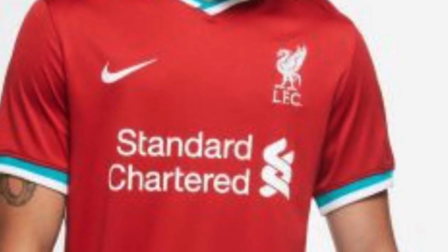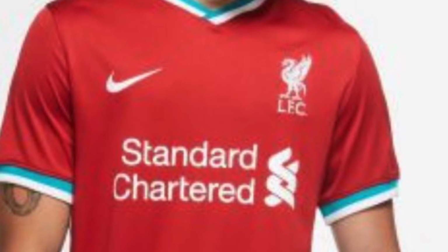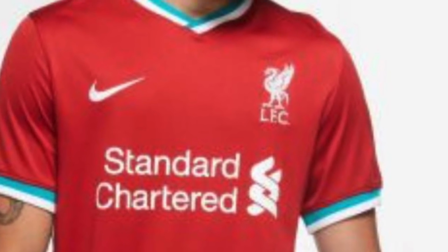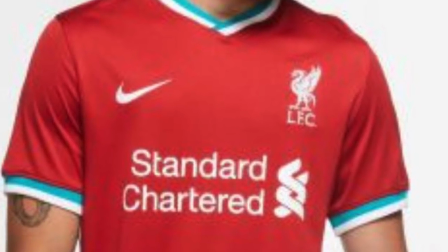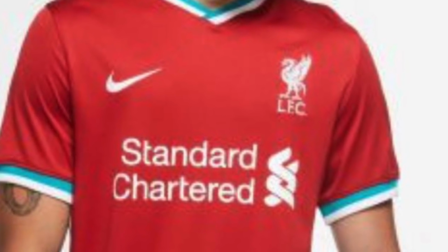I think it's beautiful. I think they've absolutely smashed this shirt. There will be haters because I know some people will dislike it and they're not a fan of it, but it's simple, it's Nike, and there seems to be a bit of an occurrence going on here. Nike are smashing their Premier League shirts this year, really. Brighton first, I love that.